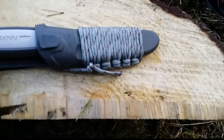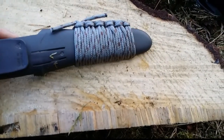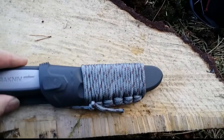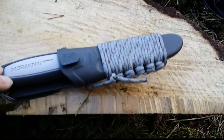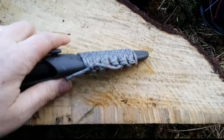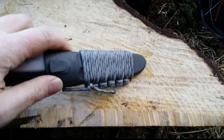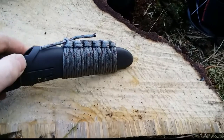And at the other end, I'm not going to take credit for this. This was in a YouTube video. I was looking at ways to customize the sheath with a view to maybe putting the fire steel on, which seems to be a popular thing for people to do. And I came across this guy's video. Now I don't remember the guy's name, but I'll have a look when I get home and give him credit for this knot system that he's used.